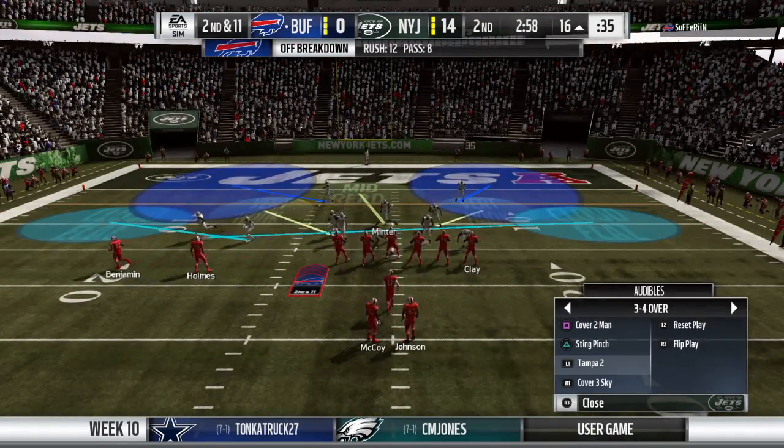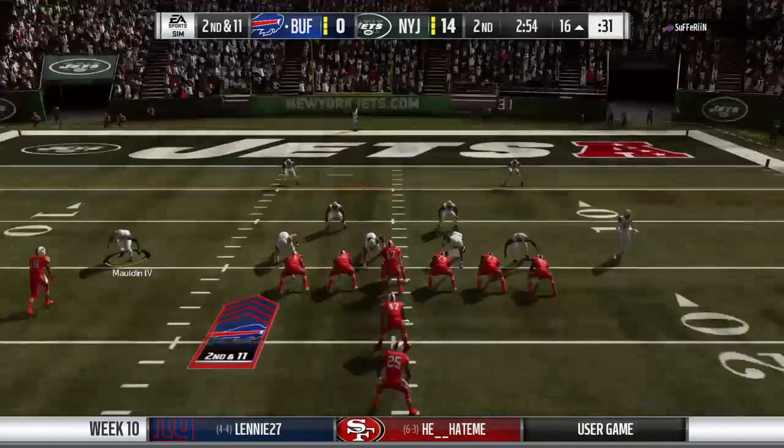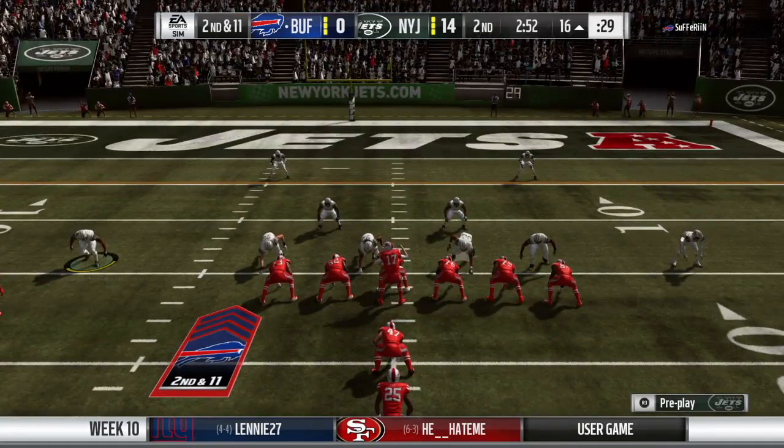Leopard! All right, now, lucky 56. Lucky 56. Detroit!